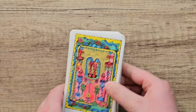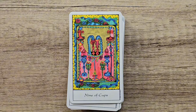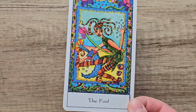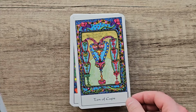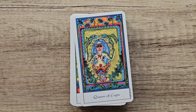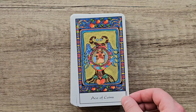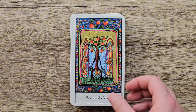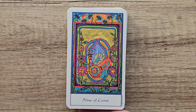Cool. This is another fun, vibrant deck. I just really like how trippy it looks as well. It's very out there, the colourful borders and everything. And the borders are different as well, depending on the suit. I just think it's so fun and vibrant. And hand drawn and everything. Yeah, I'm just surprised I don't see this a lot on YouTube.